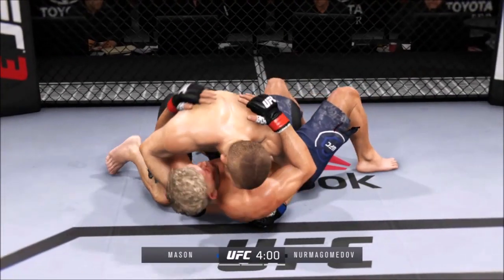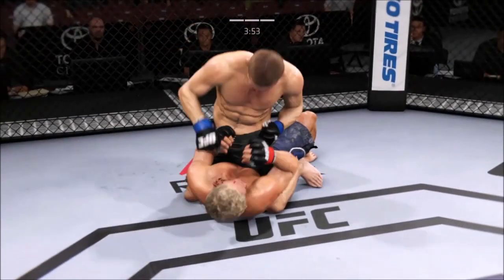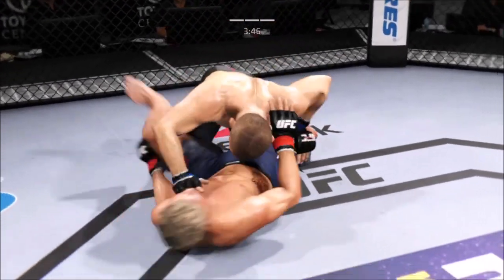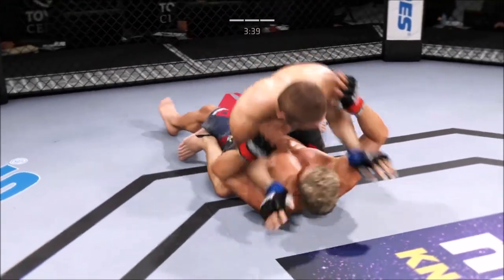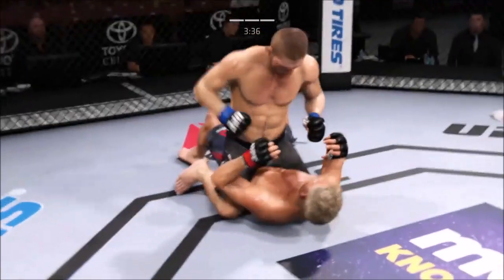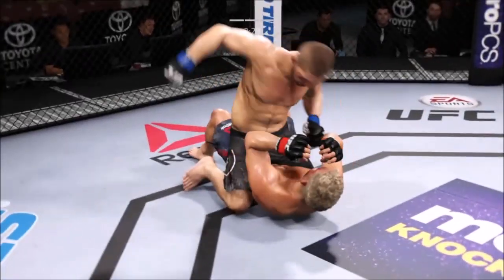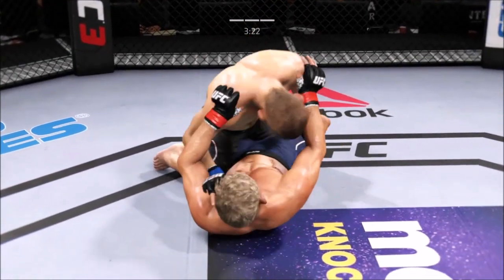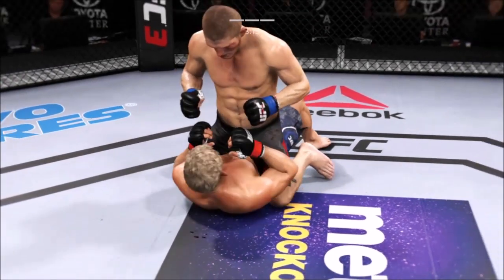Side control again. And got full mount. He's doing a great job of moving and transitioning here on the ground. He passes to half guard. Oh, mount. And he connects there. He's working from half guard now. Now he gets the full mount again. Big punch.